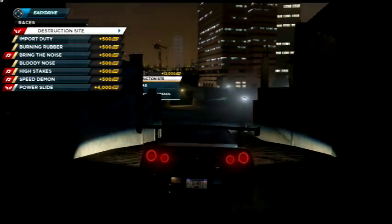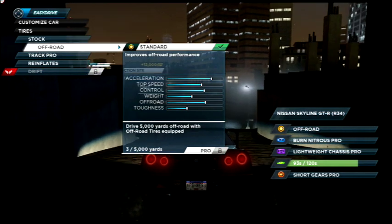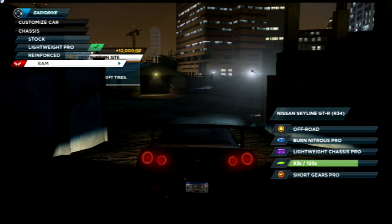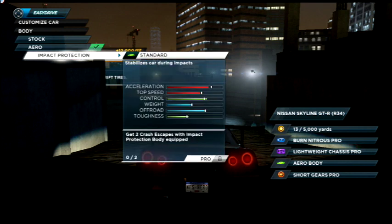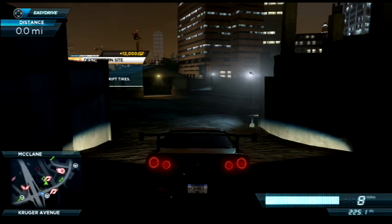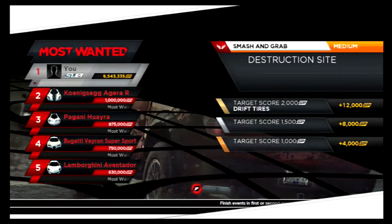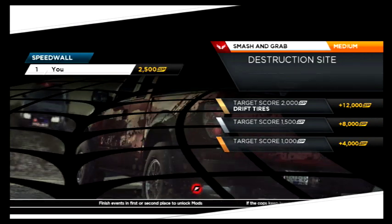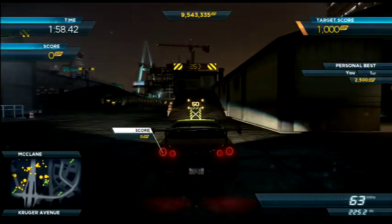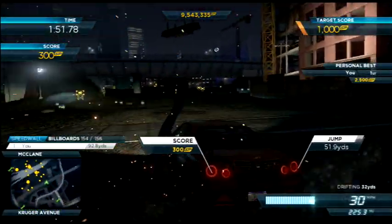Hang on. It's an off-roading. It's off-road. So, tyres, off-road. Nitrous. Burn Pro, yes. Chassis, stick with lightweight. Body, you want to stick with aero. Transmission. Yeah, we got it. Alright, we got a good setup. I always check tyres and whatnot before I do a race, because if it's something that's off-road or on-road, you obviously have to be equipped properly. Otherwise, you ain't going to do any good. Anyway.